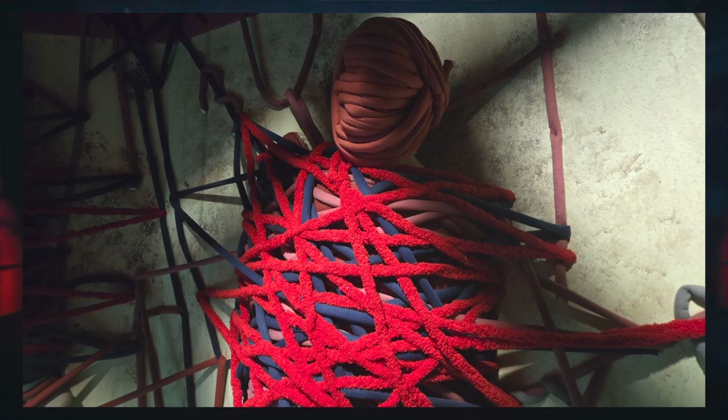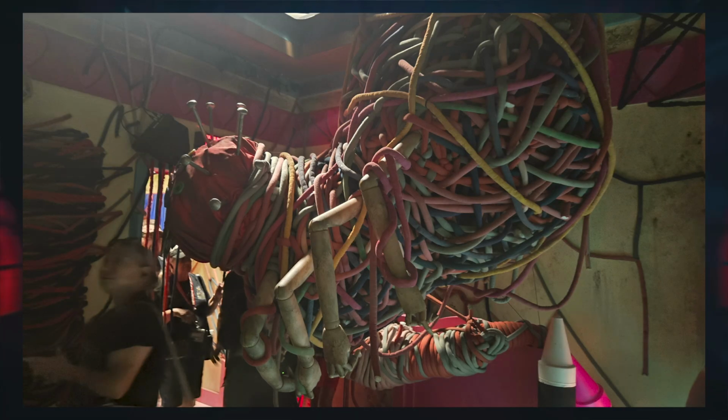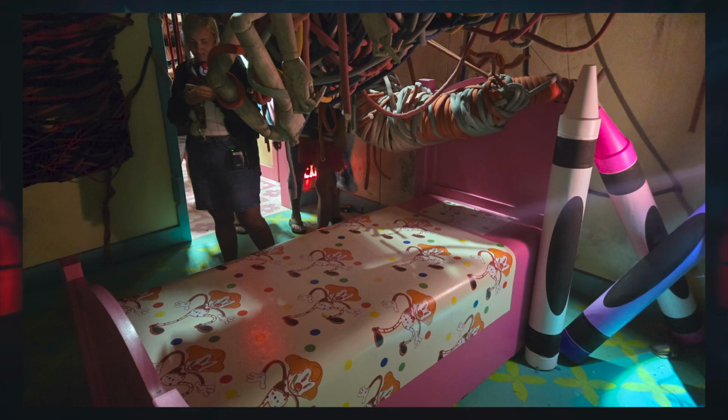Now this next room has a bunch of dolls all around the walls that are wrapped up in yarn. And in the center, Lila has made a spider out of yarn and stuck a bunch of pins in its head. And this spider is dangling over a doll bed that also features a really cool Easter egg. There's a cartoon version of Jack the Clown on the bed sheets of the doll bed.